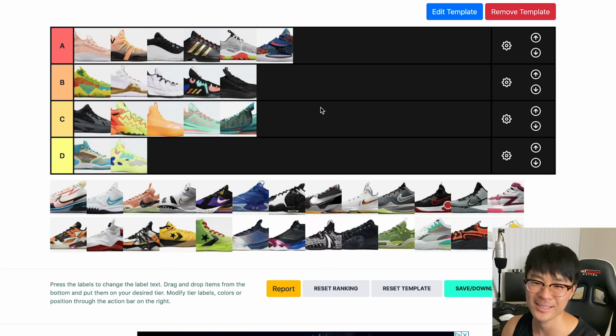KD14, as you guys all know, A tier. One of my favorite shoes to play in. Traction is top tier. Cushion is one of my favorite cushioning setups. Materials, they get the job done. It's thin, support's there and all that. Not the best looking shoe in my opinion, but it performs really well.